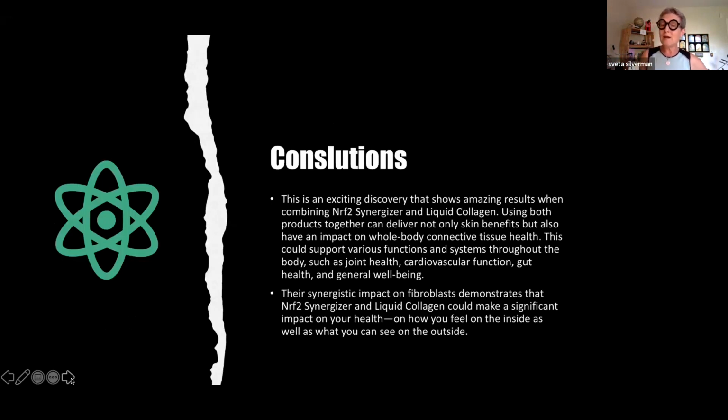This is an exciting discovery that shows amazing results. Both products together can deliver not only skin benefits, again, but can impact the whole body's connective tissue, aka your joints, your cardiovascular system, your gut, and more and more. The synergistic impact on fibroblasts demonstrates that Nrf2 Synergizer and collagen could make a significant impact on your health. And that's what I believe LifeVantage is all about. That's why we healthcare practitioners go for it.